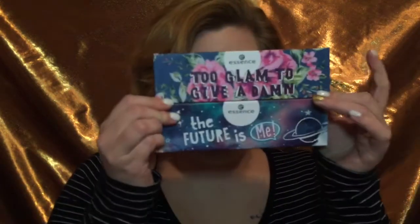I'm so excited about this. I was in the Essence section of Shoppers Drug Mart the other day. I found these beautiful babies that caught my eye. They had a little highlighter palette too, but the colors were just way too weird for me. Maybe I'll pick it up and do another video on those. Let me know in the comments if that interests you at all.